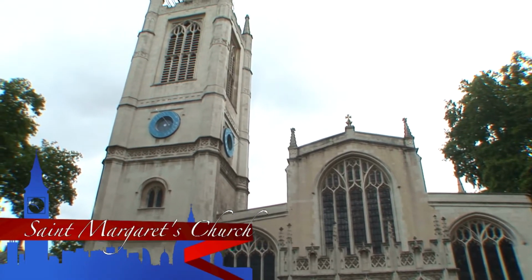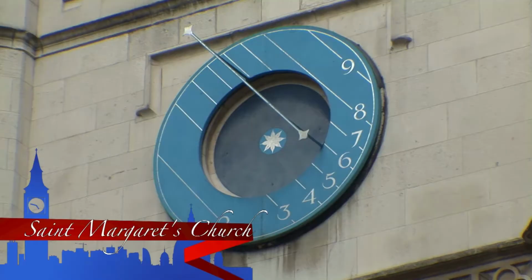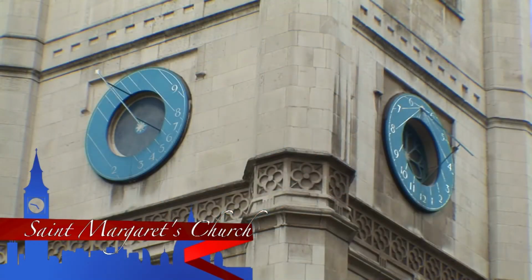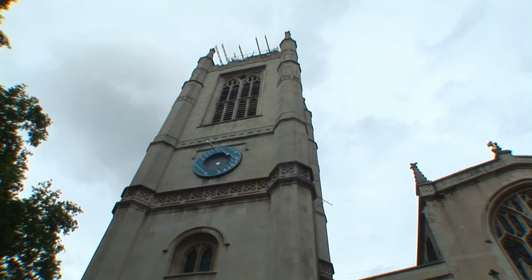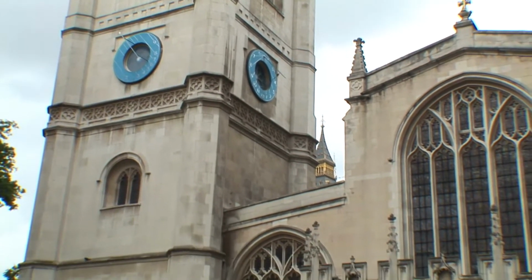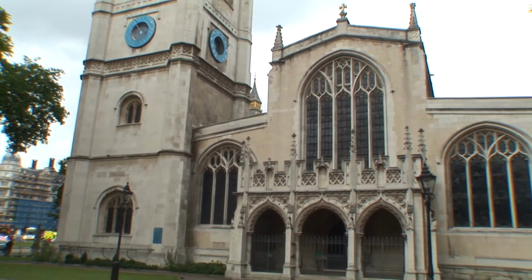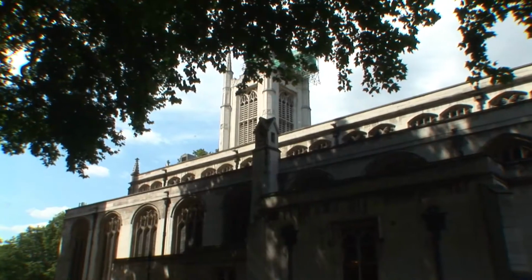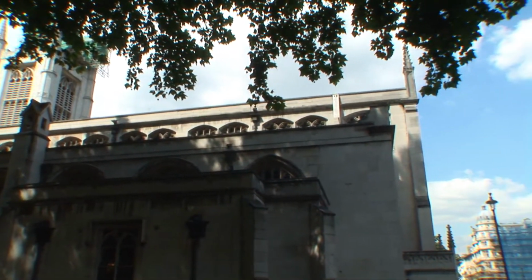Standing as it does between Westminster Abbey and the Houses of Parliament, and commonly called the parish church of the House of Commons, St. Margaret's Church has witnessed many important events in the life of England. St. Margaret's Church was built in the latter part of the 11th century. The church was dedicated to St. Margaret of Antioch, about whom little is known, though her cult was extremely popular in the Middle Ages.